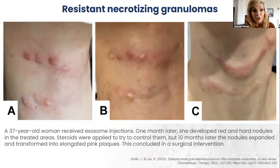We found that a 37-year-old woman received exosome injections, and 1 month later, she developed red and hard nodules in a treated area. They applied steroids to try to control them, but 10 months later, the nodules expanded and transformed into elongated pink plaques. Can you imagine that I go to my dermatologist or to my esthetician to look better, and I turn out to be this way? Awful. So please do not inject them.